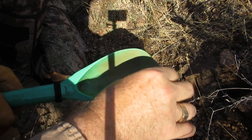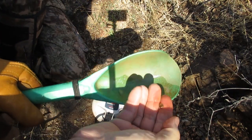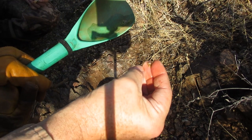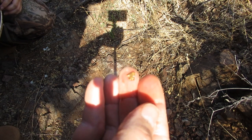There we go. There's like an inchworm down here. We've got an inchworm down there too. No, buddy. Don't go on my shoe. There we go. Look at that little nuggy. Can we even see it there? There it is. That's a nice one.